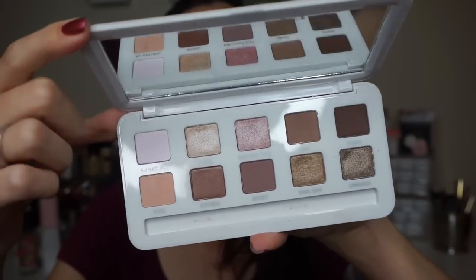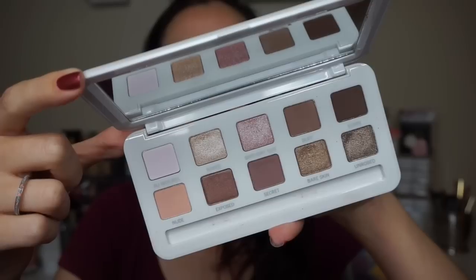Another nude eyeshadow palette. Look how pretty that is. This is the Barely There palette from Model Zone. This one does have a pretty similar shade selection to the Nude Rose palette from BH Cosmetics. I did find the pigmentation with these to be a lot better. I actually like this palette. I just have so many nude eyeshadow palettes that I reach for ahead of this one. So I'm gonna pass this on.